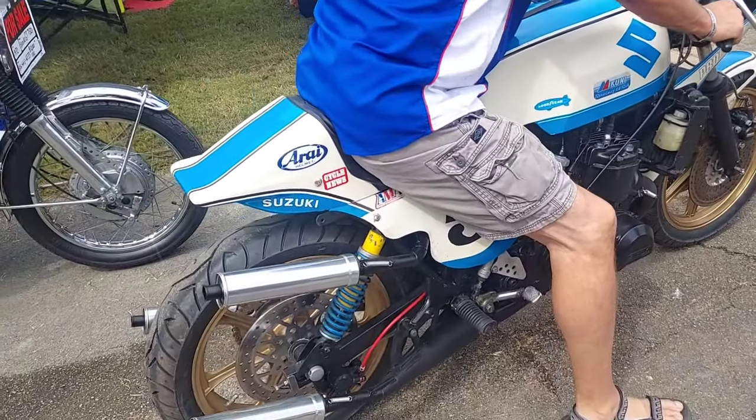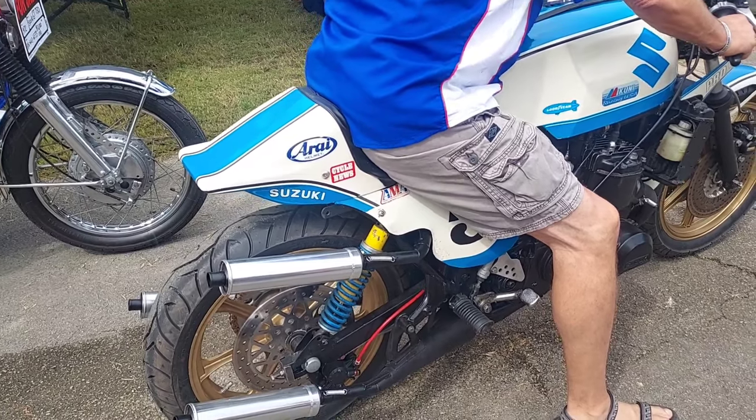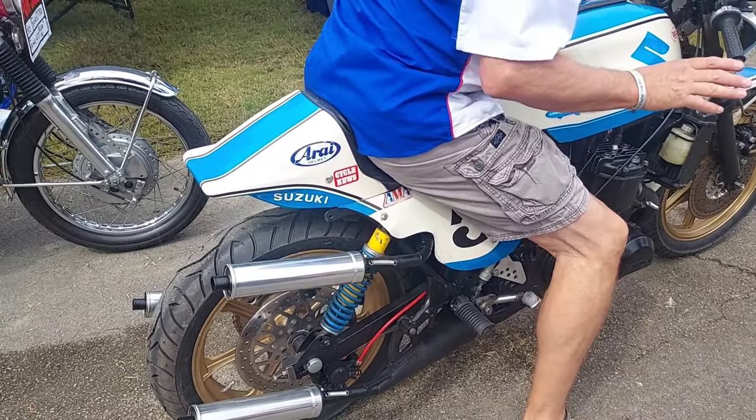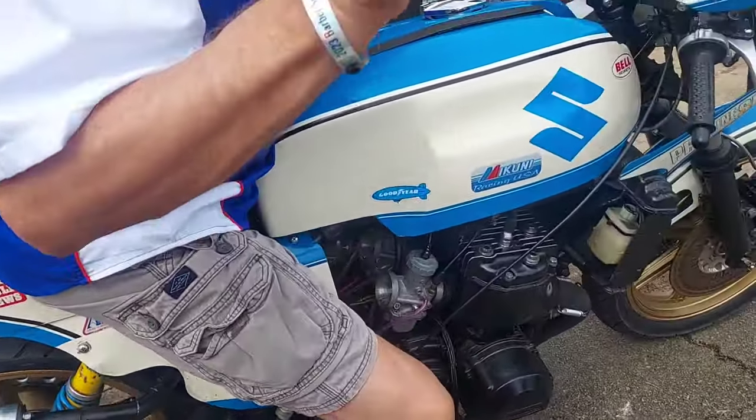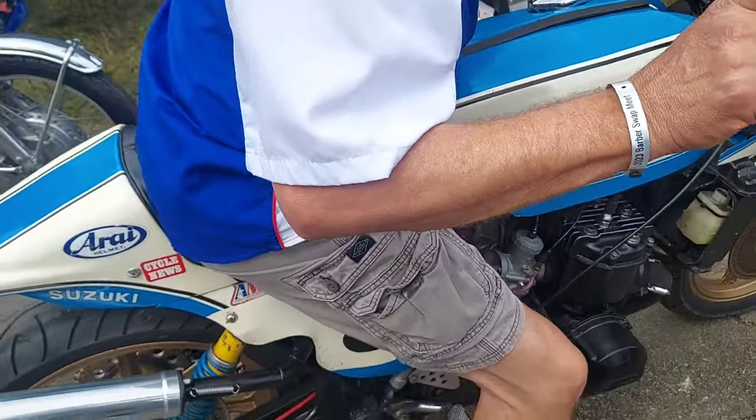I'm not going to choke it because I've had it running. No, just start it up. We all want you to take those off. This is what I love about it. The first time I started it, this is exactly how it started. I already ran it, so I know.